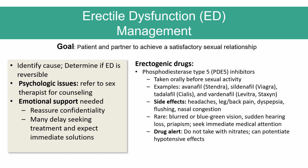Managing erectile dysfunction. So the goal would be for the patient and their partner to achieve a satisfactory sexual relationship, and that is subjective to what they think, right? Okay, so we want to identify the cause and determine if it is reversible, because if it is not reversible, then we don't want to give false hope.